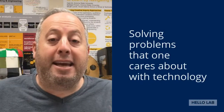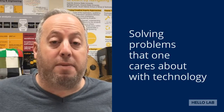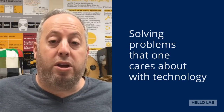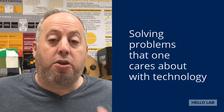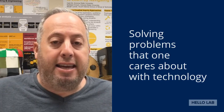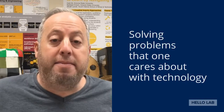There is also public engagement. I think of making as solving problems that one cares about with technology. We use creativity, invention, and social justice through hands-on design thinking exercises and making exercises on campus and throughout the community. Making is a research area, a way to teach mechanical engineering, and a way to engage people to solve big problems.